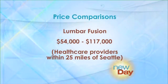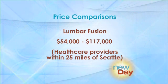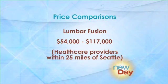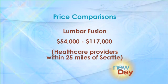And so I want to look at these, and then I want you to tell me why this is true. For a lumbar fusion, depending on where you go within 25 miles of Seattle, that could range from $54,000 to $117,000 for the same procedure, right? I think this data is quite surprising to consumers, and they're just starting to get exposed to this type of information. And when you see a 2 to 3x price variation in your local market for a service that you're about to undergo, that's quite remarkable. You should be informed about the quality of that service and the cost.